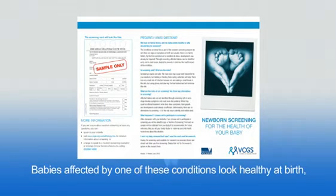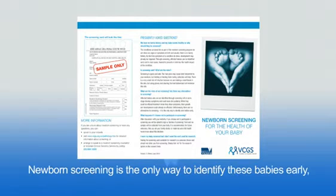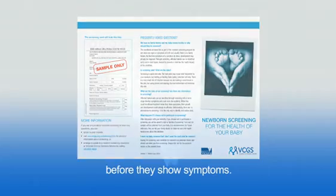Babies affected by one of these conditions look healthy at birth, but they can become sick very quickly. Newborn screening is the only way to identify these babies early before they show symptoms.